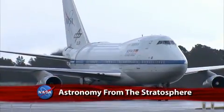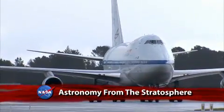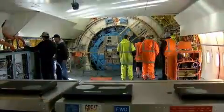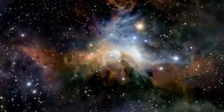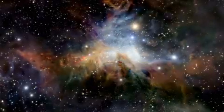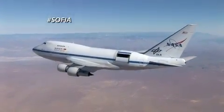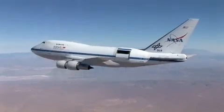NASA's Stratospheric Observatory for Infrared Astronomy, or SOFIA aircraft, has begun its first Southern Hemisphere deployment to study celestial objects that are difficult or impossible to see in the northern sky. The Flying Observatory is flying astronomy missions from Christchurch, New Zealand during its 2.5-week deployment.